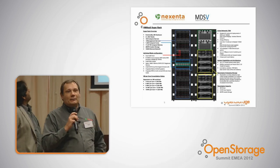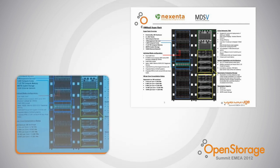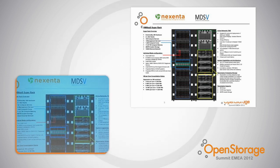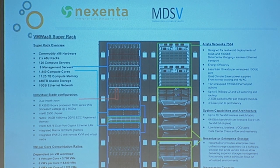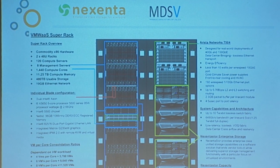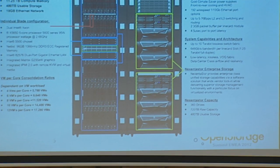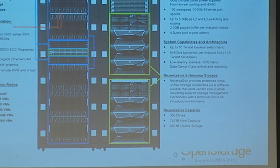So that's what the stack looks like. Each cloud pod is a 2-rack. As you can see there, we have up to 120 compute servers. That's 1,440 compute cores, and 11.25 terabytes of memory in the compute layer of the stack. We have Arista switching on the right-hand side, top of rack and core 10 gig infrastructure. And the stuff in yellow is ours. So it was basically 2 HA pods, 6 JBODs, 720 terabytes raw capacity to provide the infrastructure for all of that compute. The platform was designed to run around 8,000 VMs.